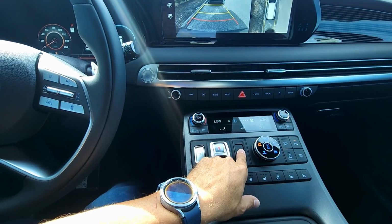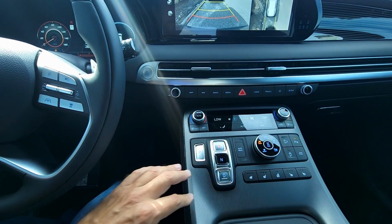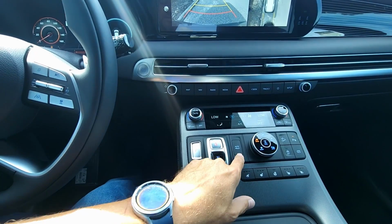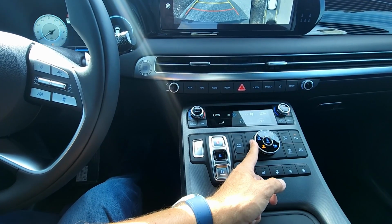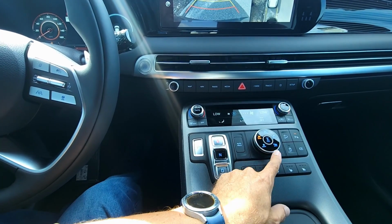We have the auto hold feature. What this does, when you press it, if you apply pressure to the brakes and then let off the brakes, the vehicle won't move unless you hit the accelerator. You can turn that on or off. Here's your different drive modes right here, and we went through that already. So you have the Sport, Comfort, Eco, Snow, and Smart.